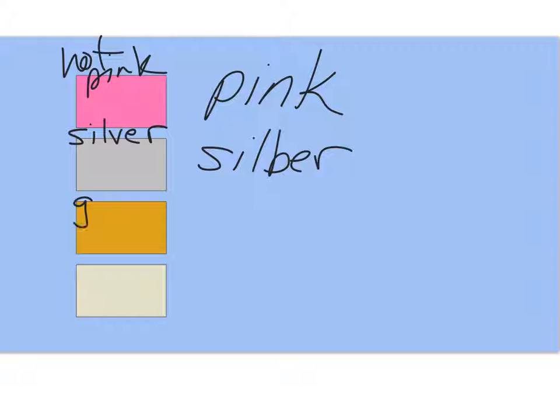So the next one is supposed to be gold. Wie sagt man gold? Nope, that's yellow. Or did you say Geld? No. Gold. Yeah. It's the same.